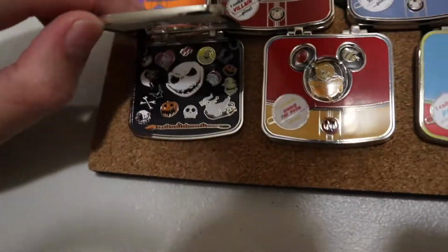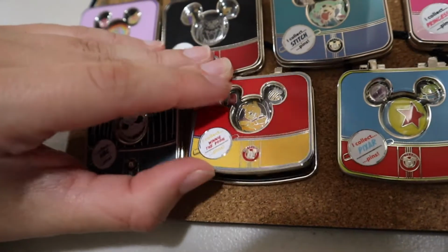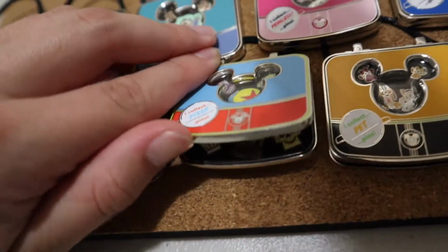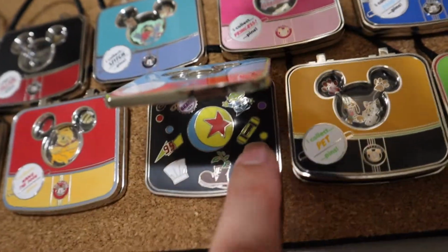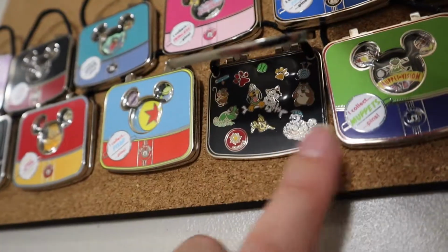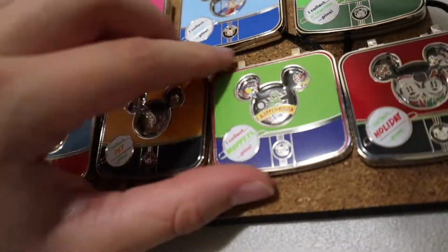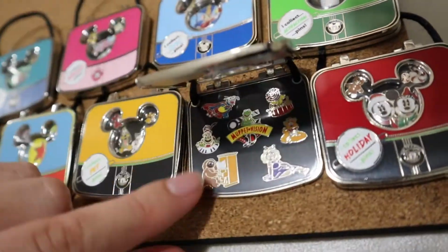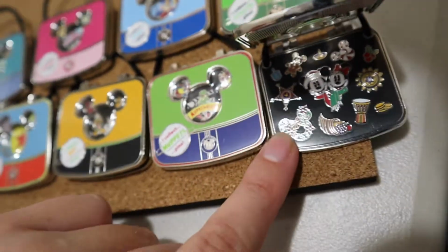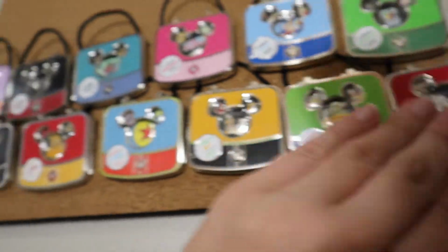Then it was Nightmare Before Christmas. Winnie the Pooh, one of my favorites because I do also collect Winnie the Pooh. Pixar, I do have some Pixar pins in my collection. Definitely like the Monsters Inc. that they put in there. I Collect Pets, another favorite of mine. Then we have I Collect Muppets with some of the different Muppet characters. And then finally, I Collect Holiday pins and some awesome different holiday pins to represent the holiday season.